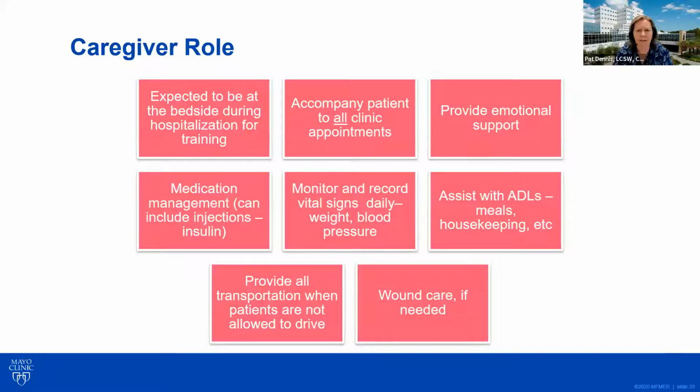So what are we expecting the caregivers to do? The first thing is, while the patient's in the hospital, we're looking for them to be with the patient and get the education from the team during the daytime hours. After they discharge home, they're required to do all the transportation because the patients aren't able to drive. They're usually managing the appointments and the medications with the patient. They're helping take those vital signs every day, and they're coming with the patients to all the appointments. They sometimes have to do things like wound care or help with insulin injections too.